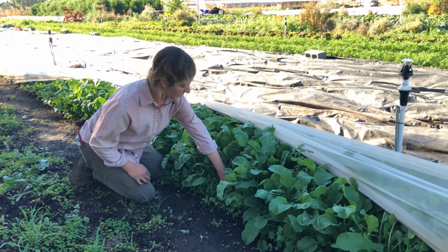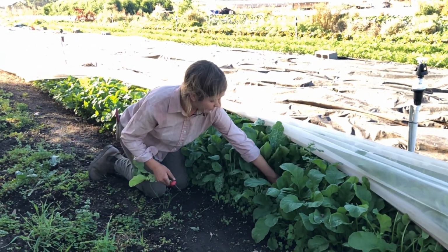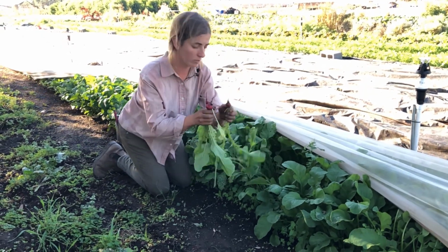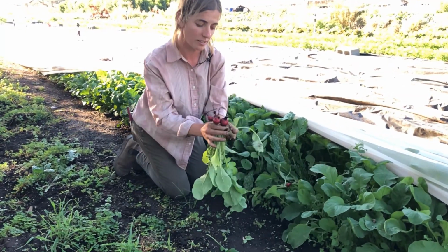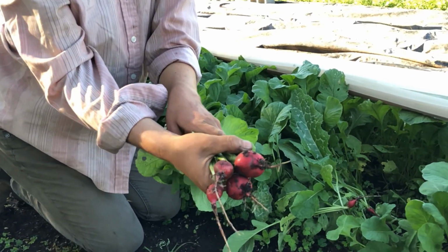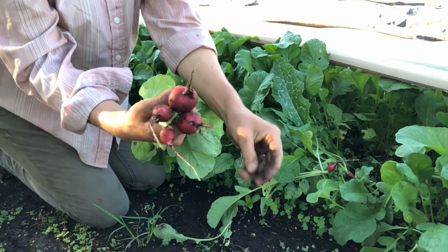And they grow in a similar way to beets, where they're just sitting right on top of the soil. Rather than all the way above the ground, they grow close to the soil, sometimes all the way in. You have to just dig them right out. So they're usually covered in dirt when you pull them out of the ground. We'll clean these up really nice and take them to the customers to sell them.